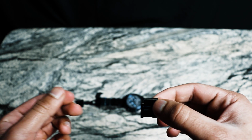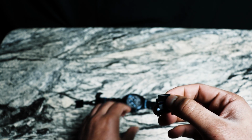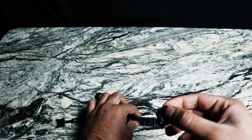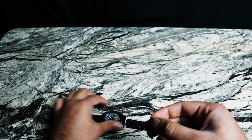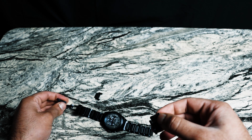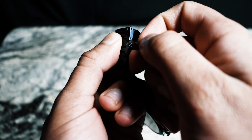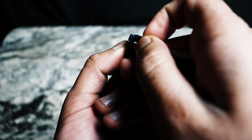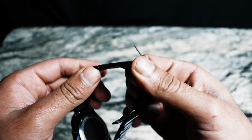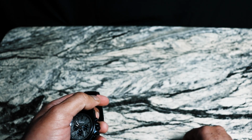So yeah, that is how to pretty much put the links in. It's not really a complicated process. It just takes 5 minutes to do, which is fairly simple, to be honest with you. So yeah, I hope it helps you guys with any future watches that you have, as it is very simple, but it does take a bit of time. But once you figure out the technique, guys, I assure you it's just a piece of cake.